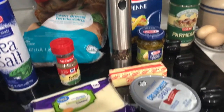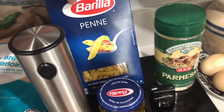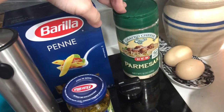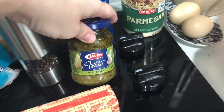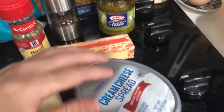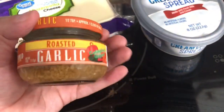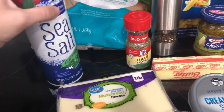And this next meal is gonna be another crock pot chicken meal. This was really, really good. You just need some penne pasta, some chicken breast, some pesto, Parmesan cheese, some basil, butter, some cream cheese and mozzarella cheese, some garlic, and sea salt.